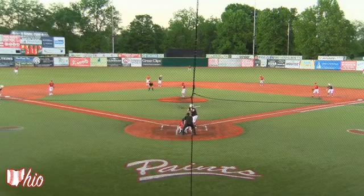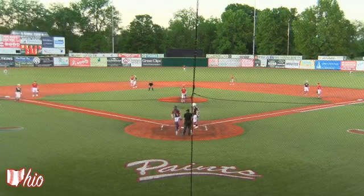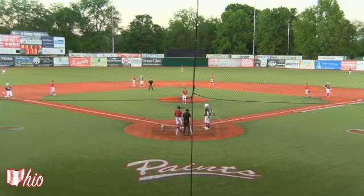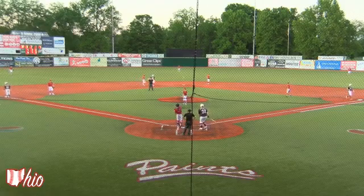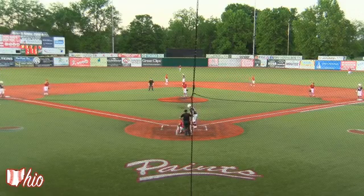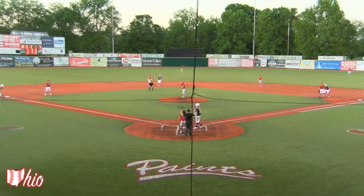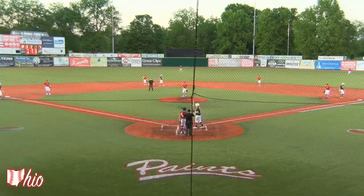Pitcher comes set, winds up, throws it in. Ball in play, gonna go foul into the parking lot. And if you had gray Honda, you are a winner in parking lot bingo. Next pitch, oh, time's called.